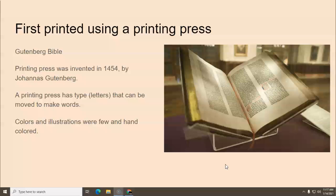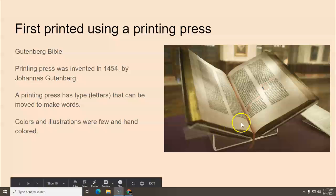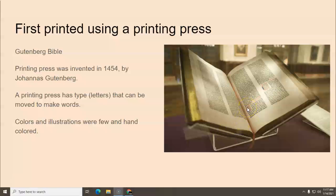Now, you don't go page by page by page. So if I was going to print a book and print 10 copies of the book, I would set one page, then I would print 10 of that page, just like you would on a copy machine. And then I go to the next page, print 10 of that page, etc. If there was color added, you can see there is red and blue and some illustrations. That was done by hand. That was put in by hand.